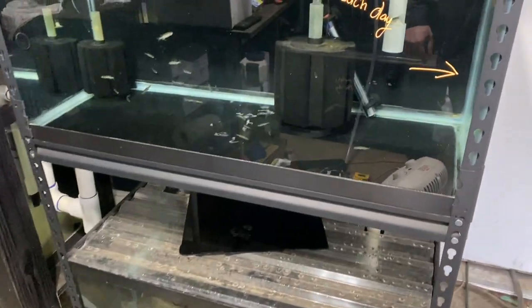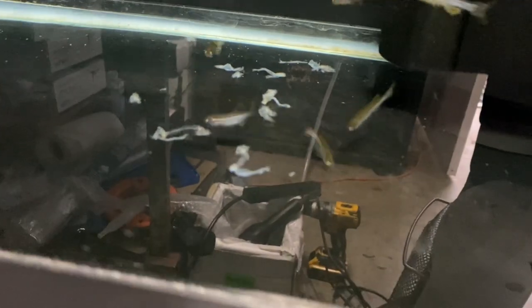Let's take a look over here. Now in this tank, you can see we got some zebra danios. I was using these to feed the bass because they weren't on prep foods yet. Some of them didn't make it and you can see that they ate them up. Down in this tank, these were some feeders that I had gotten too. You can see that one just didn't make it.